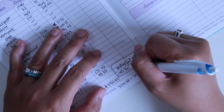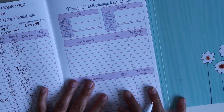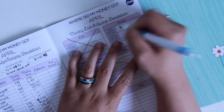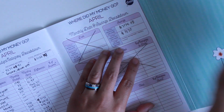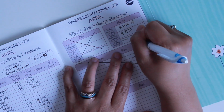This took some practice for me. There's been a lot of times where I had to go back and figure out what went wrong. And most of the time it was because I added something wrong or I forgot an expense, and I would lose my mind trying to figure out what the discrepancy was. But lately it's been fine. But anyways, moving on to the debt and savings breakdown.